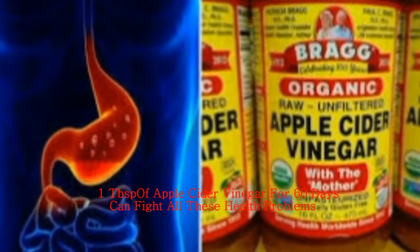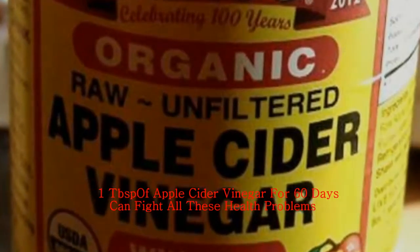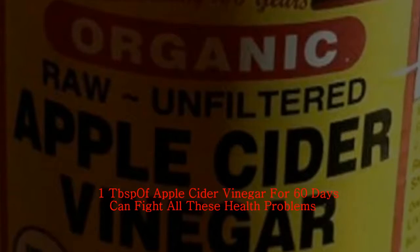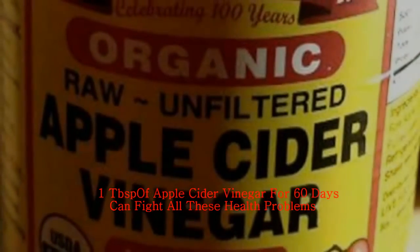2. Heart health. Vinegar supports heart health in multiple ways, as explained in the Journal of Food Science. Polyphenols such as chlorogenic acid, which is present in high levels in apple cider vinegar, could inhibit oxidation of LDLs and improve health by preventing cardiovascular diseases.